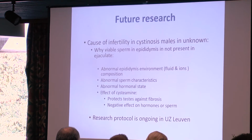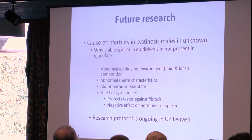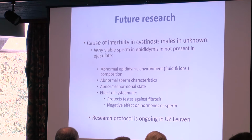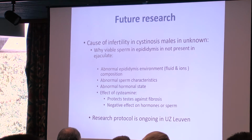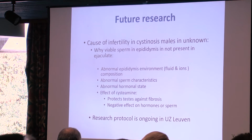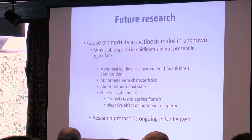So now I think this is a very nice story, and I think it gives really perspective to many patients who can get children via this procedure. However, we still don't understand why this viable sperm is present in the epididymis of the patient. We did epididymal biopsy in 2 other patients, and they all had viable sperm there. Why is it not present in the ejaculate?